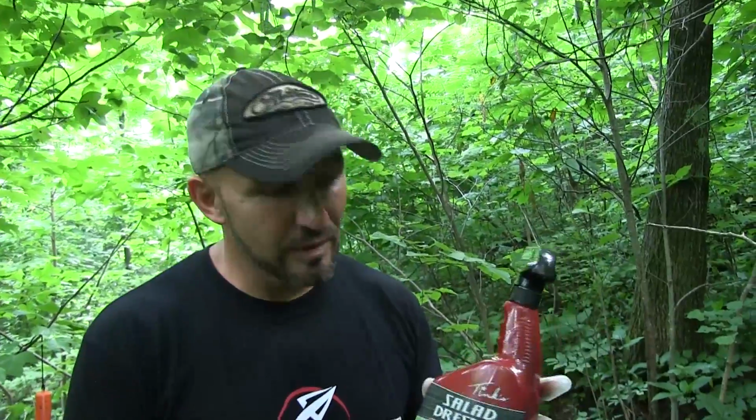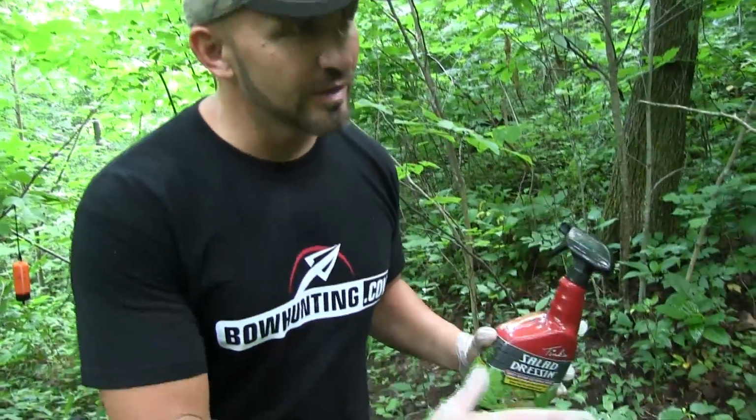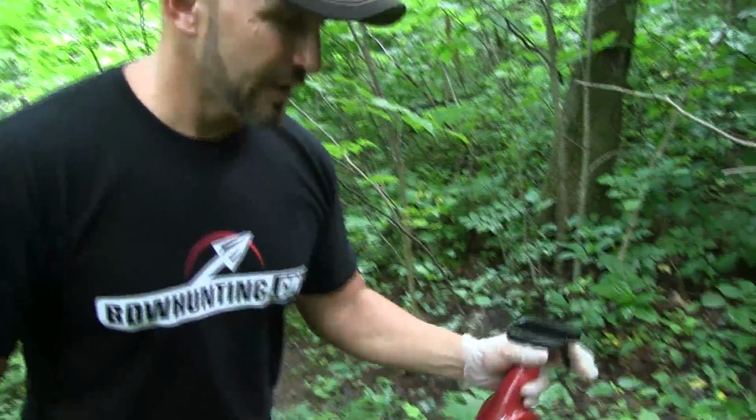Okay, before we leave, I'm going to put out some Tink's salad dressing. You can spray this stuff on any type of vegetation. It attracts deer. They'll eat whatever it's on. So we're going to put this in here where we've got my mock scrape, and the does are naturally coming through here, just as an added attractant. So we'll do this and we'll get out of here.